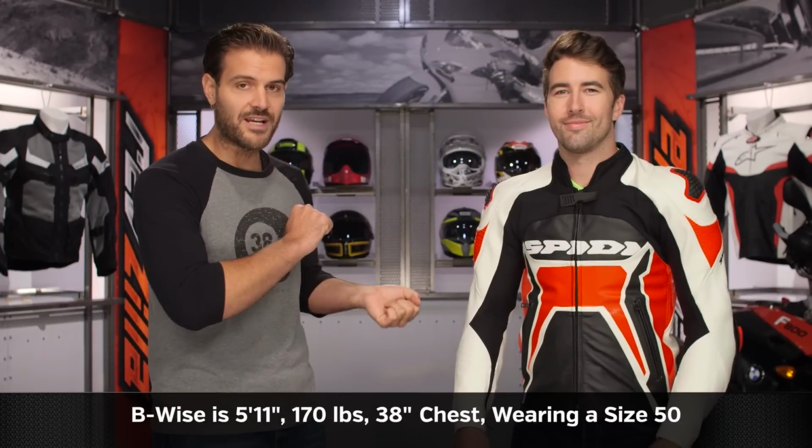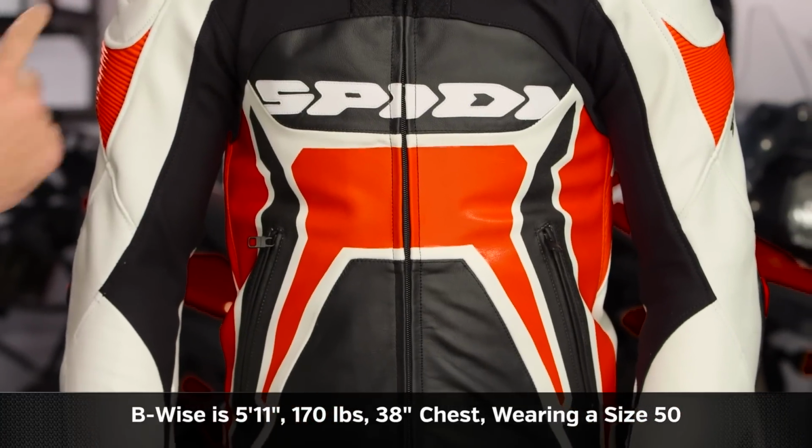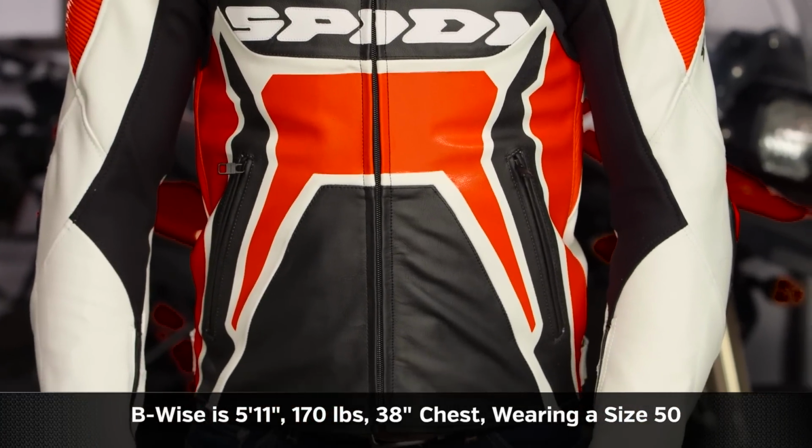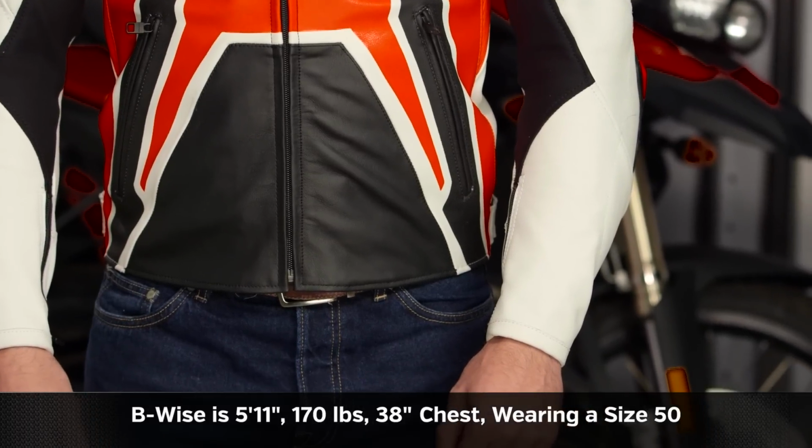Before we get into it, I want to hit on sizing for this. I got B-Wise on my left-hand side. He is going to stand at 5'11", weighs in 170 pounds, and has a 38-inch chest. We have him in a size 50. Now, if you're looking at Spidi's size chart, he's going to fall right in between the size 48 and the 50. We bumped him up to the size 50, and it fits him spot on. So just keep that in mind as you're looking at Spidi's size chart.